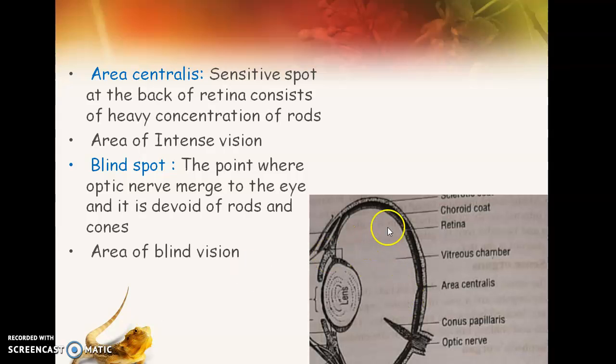Then comes the interior part of this retina. Here you can see that there is a particular portion that is called area centralis. Area centralis is actually a sensitive spot at the back of this retina, and the peculiarity of this region is that it contains a heavy concentration of rod cells. So as it contains a higher amount of rod cells, this area will be the region of intense vision.